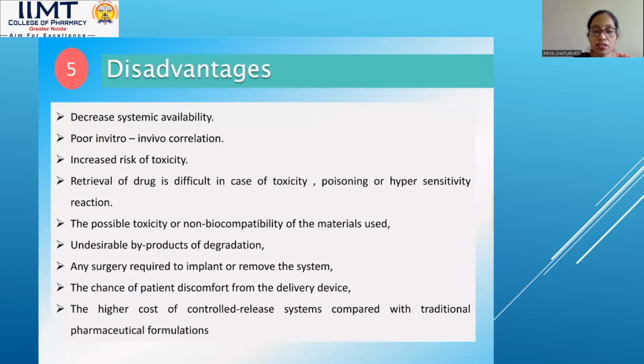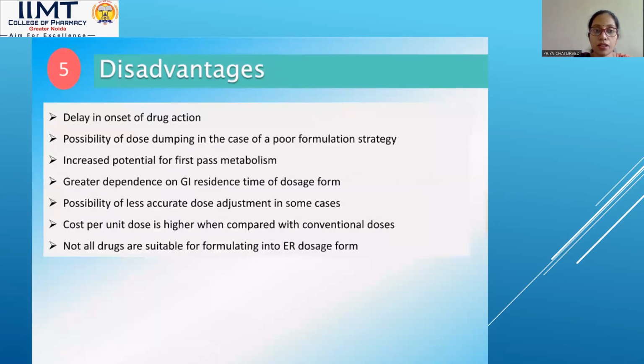The chances of patient discomfort are more. The cost of the product is high. Delay in the onset of drug action is also there. Sometimes there is dose dumping also. And there is sometimes an increase in first pass metabolism also. There is a greater dependence on the GI residence time of the dosage form. Possibility of less accurate dose adjustment in some cases. Cost per unit dose is high when compared to conventional doses.